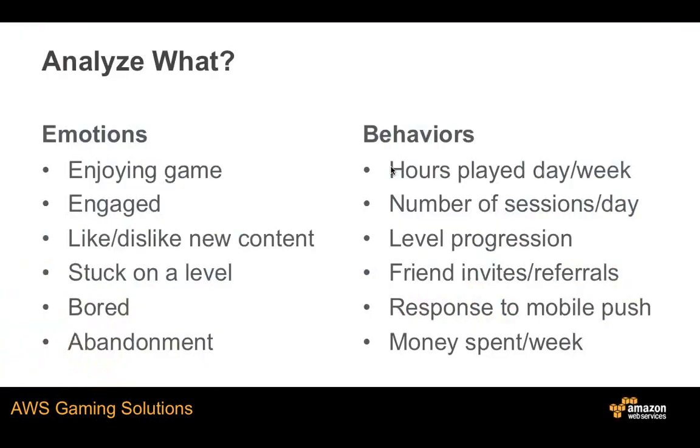What does that look like to actually learn about their players? Before we get too far into it, what are we actually trying to analyze? Well, what we want to find out is whether or not people are liking the game, whether or not they're having fun, or whether or not they're getting bored, stuck, etc. But you can't directly measure that, unfortunately. So you have to translate that into some kind of metric you can measure, maybe where they are, number of hours played, etc.